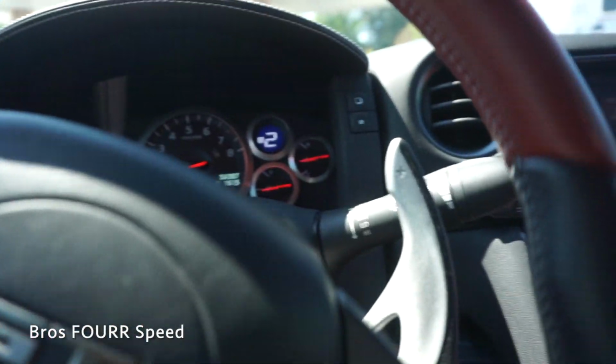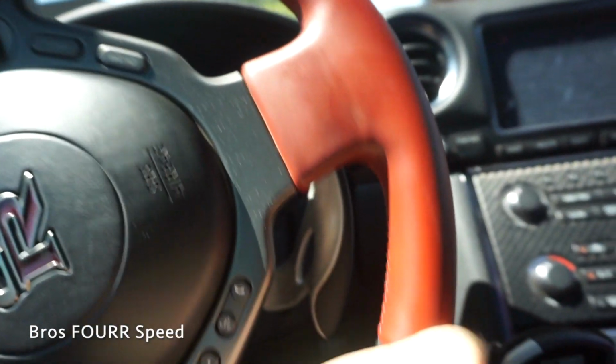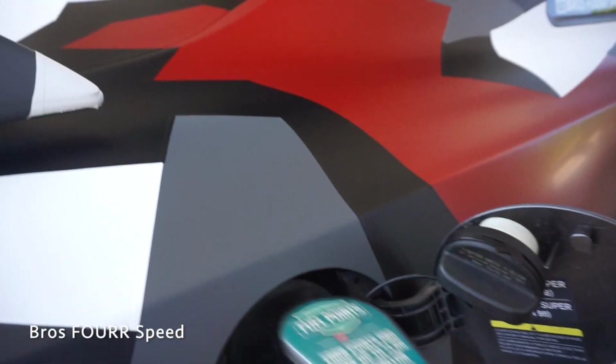But that is it for getting the tools, getting the performance part, and talking about the Supra. Let's head back to my house. Well, no trip in the GT-R would be complete without at least topping off the fuel tank. We're at half a tank, but might as well.